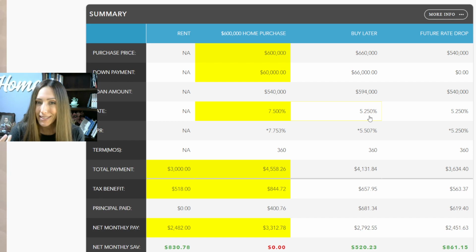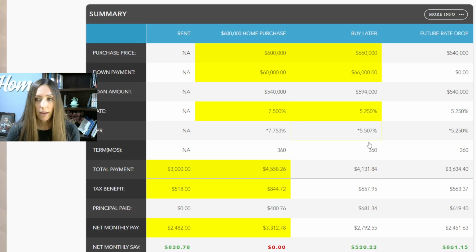And now that the interest rate is low, your payment's lower in that specific moment. However, it drives the price up. So this same home that you had at $600,000 is now going to be worth $660,000, assuming a 10% increase, which is fair when rates drop. Well, now you pay $660,000, which means your down payment's higher. And let's say we got you down to 5.25 for the rate, which is great. Your payment's less than what it would have been if interest rates were 7.5.